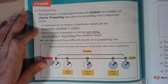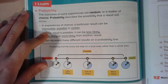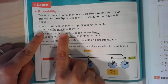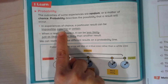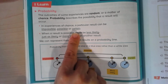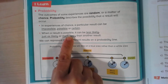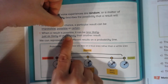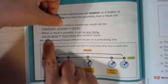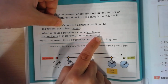So with experiences of chance, it can be impossible, meaning that it will never happen. It's possible, it could happen. Or it is certain. It will definitely happen. When a result is possible, so that was in the middle, it can be less likely, just as likely, or more likely than any other result.